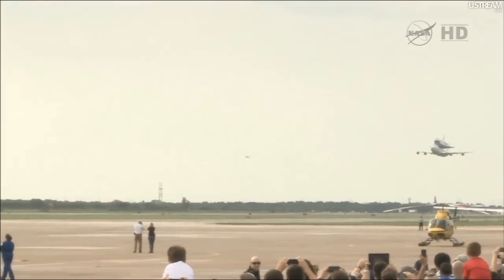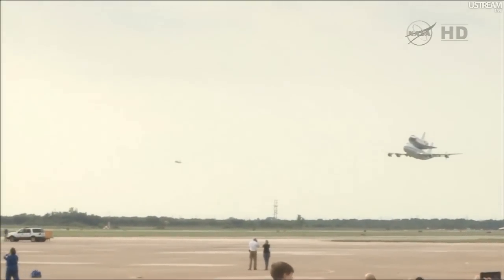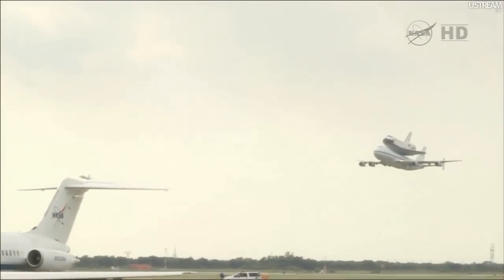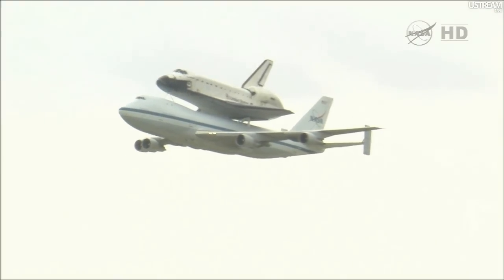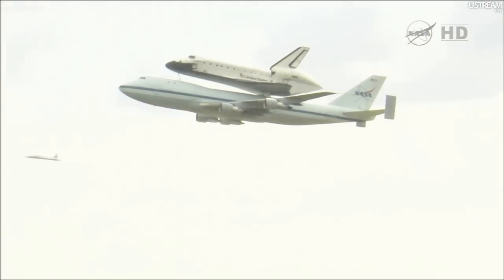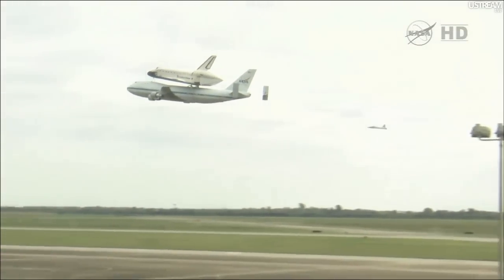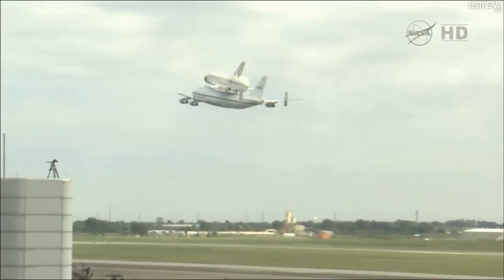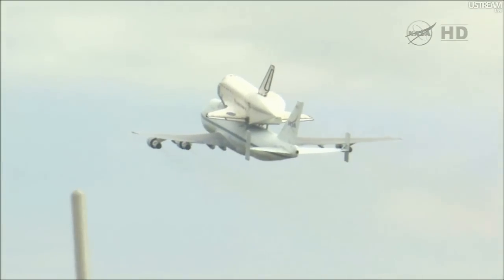The aircraft with Endeavour will land at Ellington Field this morning and will stay overnight before departing at dawn on Thursday to begin its second leg of its road trip to California.